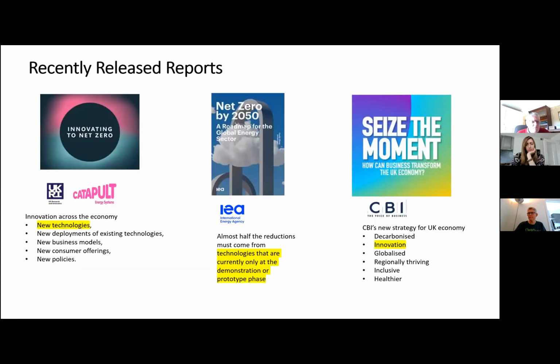In addition to his book, there have also been three other major reports released relatively recently. UKRI, and particularly the Energy Catapult, put out their Innovating to Net Zero a few months ago. And of course, they talk quite a bit about new technologies that are coming along. I believe it was last week or the week before that the International Energy Agency put out its roadmap to net zero by 2050. And in there, they talked about the fact that over half of the technologies that are going to be needed are still at a very early stage. And then earlier this week on Monday, I think it was, CBI put out their Seizing the Moment strategy for the UK economy, and it talked heavily about decarbonization and, of course, innovation.